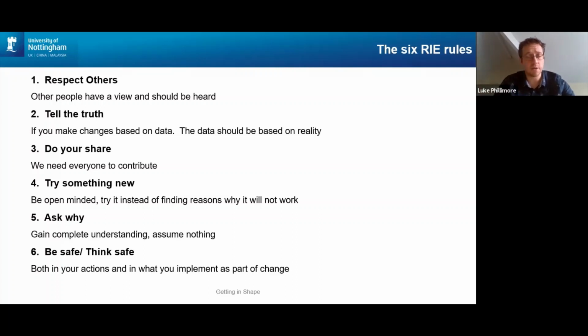Everyone needs to contribute. So both times we had people who got stuck in and they did stuff. It wasn't me just doing stuff all the time. We need people to be open-minded. They need to have a go. Instead of saying no, say, let's have a go. Let's go through that PDCA cycle. Be annoying and always ask why. Make sure that you're not assuming anything.